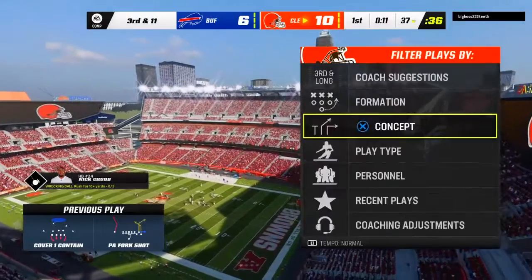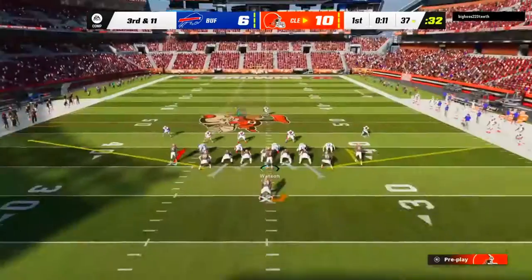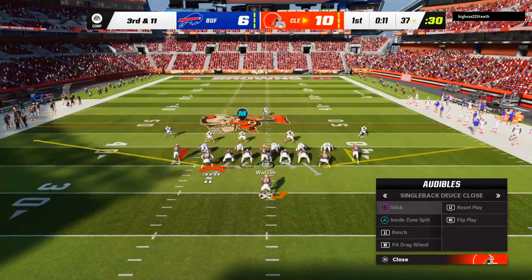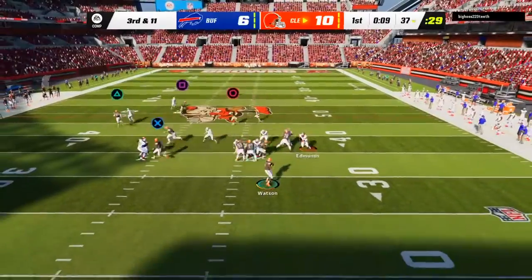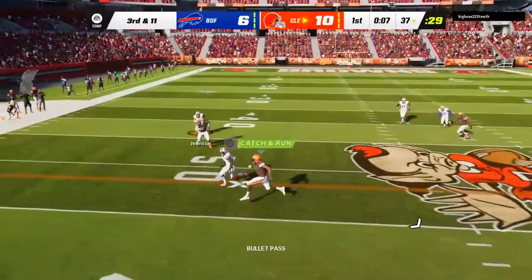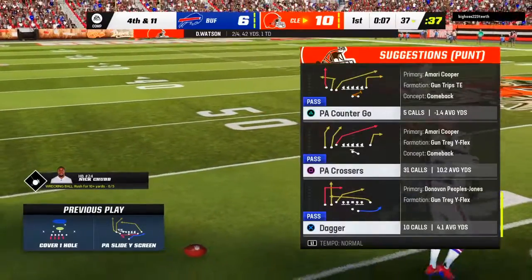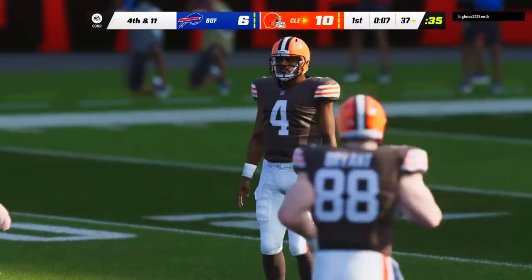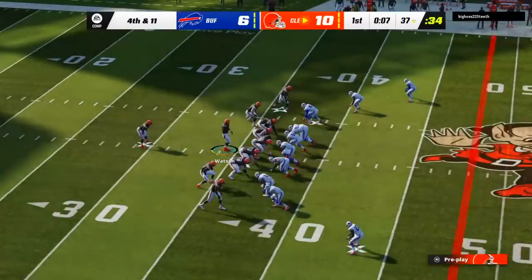Well, anytime he reads man coverage, I don't think it's going to be the only time he'll try and hit that route to the outside in this game. He'll test the perimeter, but that time they were up to the challenge. Throwing on third down, Watson. Yeah, that one's going to be knocked away and incomplete. How about that? Read man coverage and decided to test them early, but they proved up to the task and forced the incompletion.